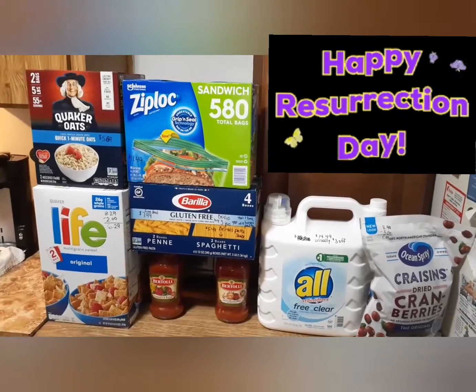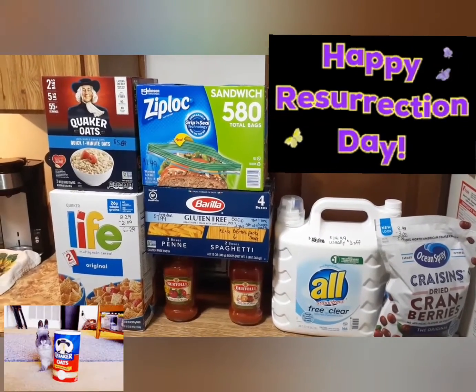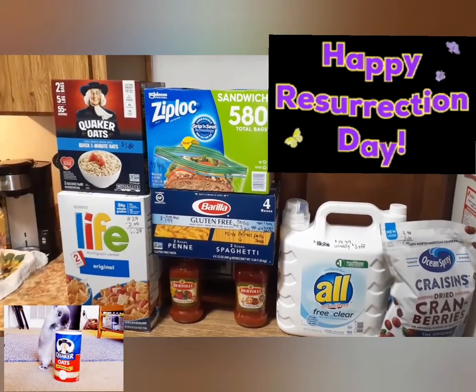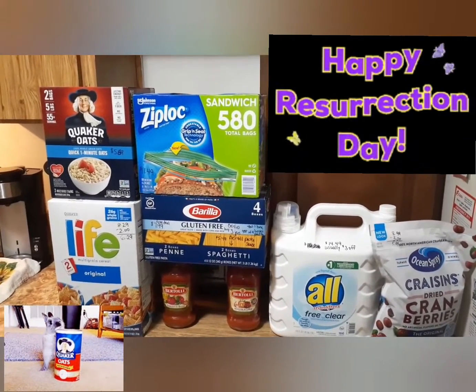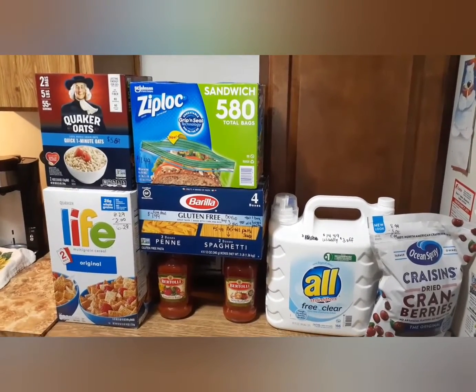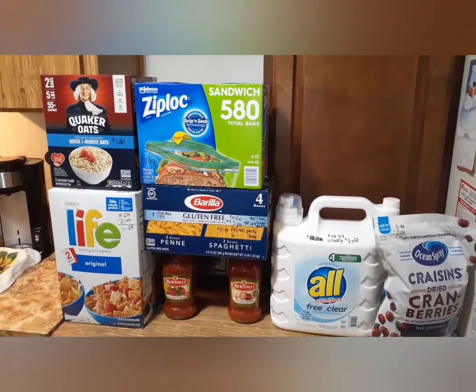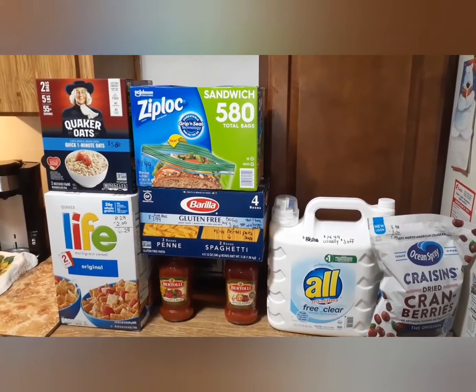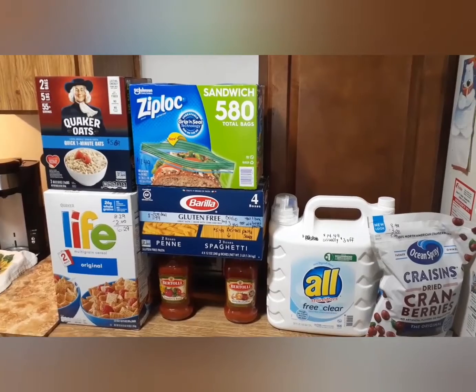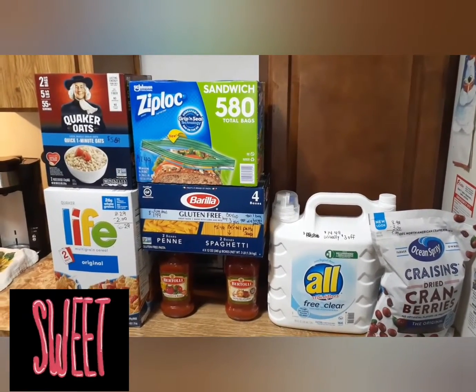Quaker Oats. That is 2 40-ounce bags. I normally keep an empty canister so I can just refill it. Down below is Life cereal. I never used to like Life cereal, but once I tasted it, it was very sweet. And you can either use it as a snack or with milk.